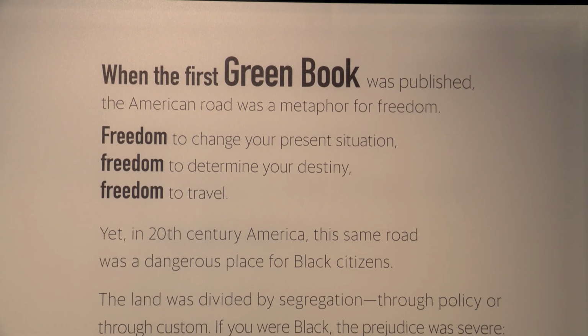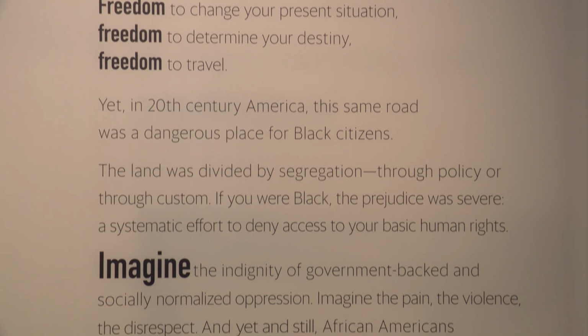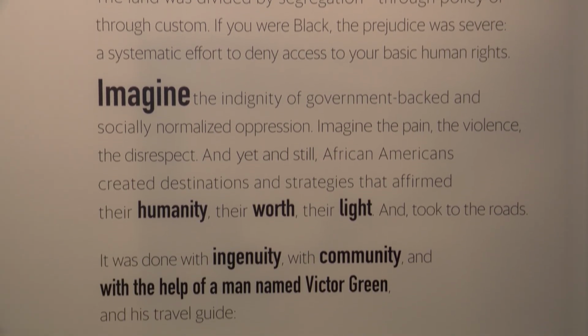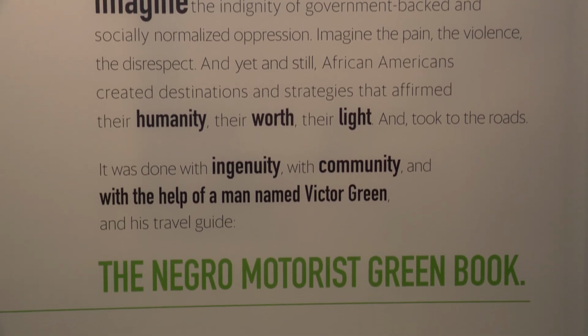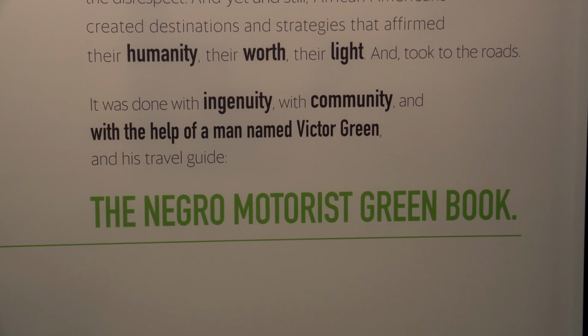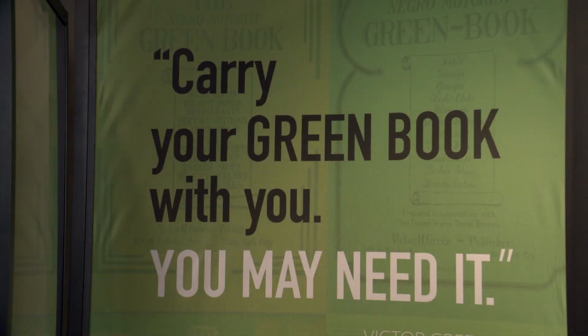The exhibit examines the difficulty Black Americans faced while traveling by car during the first half of the 20th century. This exhibition looks at the era of the Green Book, which takes place largely during Jim Crow and the very early days of the Civil Rights Movement, and examines how the Green Book played such a vital role in African Americans being able to travel. Of course, travel was taking off throughout the country, the automobile travel, but they needed a guide so they knew where it was safe to stop.